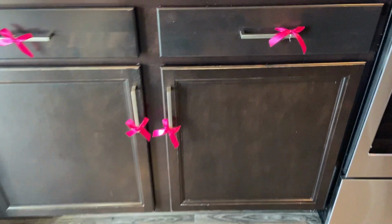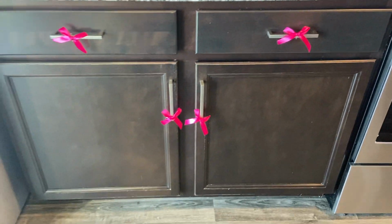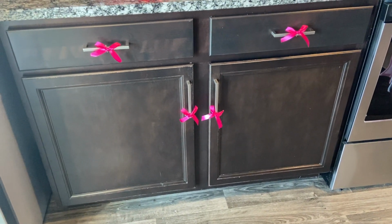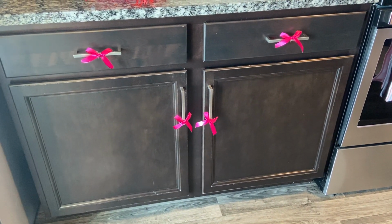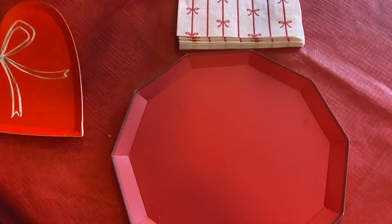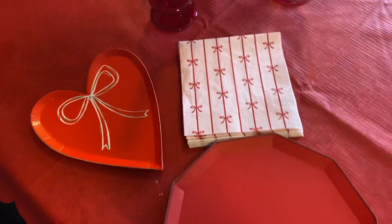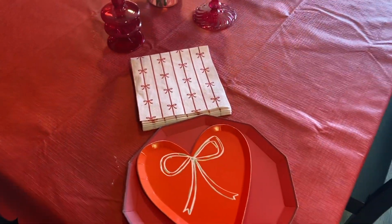The little bows that I tie to the kitchen cabinets, hardware, whatever you want to say, those are from Amazon as well. I put these up during Christmas time in white, and I just really like them, so I thought it'd be cute for Valentine's Day as well. The plates, these ones, and this, are from Bonjour Fête. So that's where these came from. Thought they were really cute.